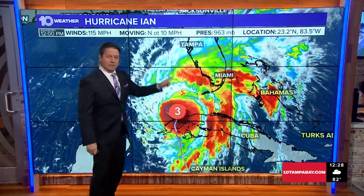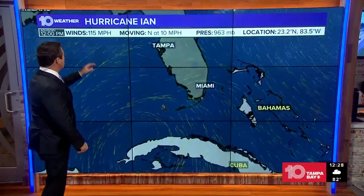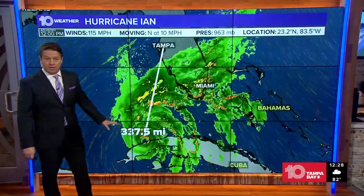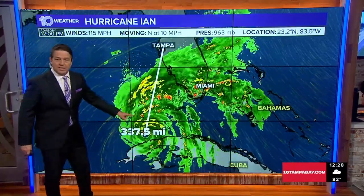But that will put the center now, perhaps, down towards Manatee, Sarasota County. Here's the very latest, 115-mile-per-hour winds. One of the good things about its proximity to us now, which is about 330 miles to our south-southwest, is that we're picking it up on radar. That's out of the Key West radar.